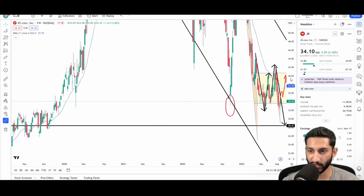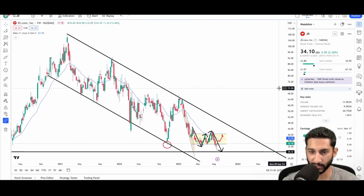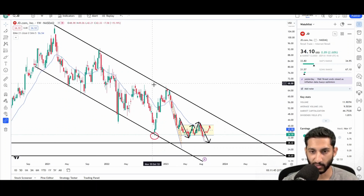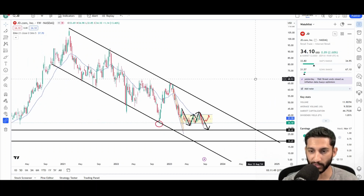Overall, JD is not as strong as other Chinese stocks regardless, because price is still within this downtrend. You can see that we have nice 3 touches on the top, 3 touches or 4 touches even on the bottom. We're still below the EMA on the weekly chart.